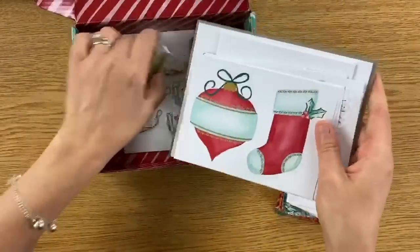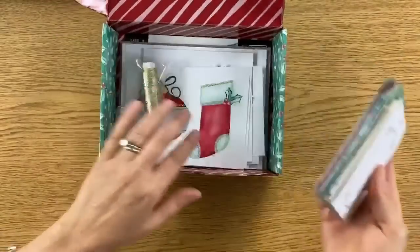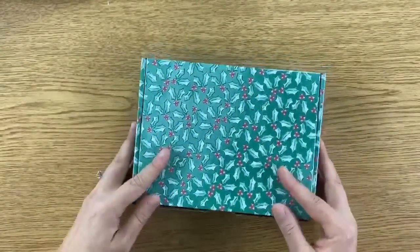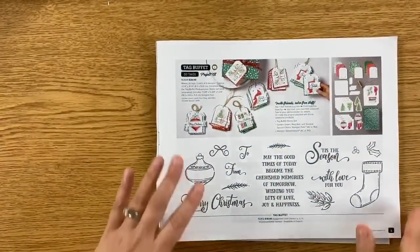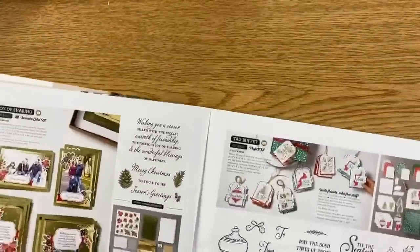And if you don't want to make tags, you can certainly make cards, right? With all of this fun stuff. And of course, if you added somebody's name on a tag, oh yeah, that would be super cool. All right, so I'm going to set that aside. So that is the tag buffet, and that's one of my top 10. Now, these are not in order by any stretch, okay? So here we go. The next top 10 that I'm going to share with you are the embossing folders.